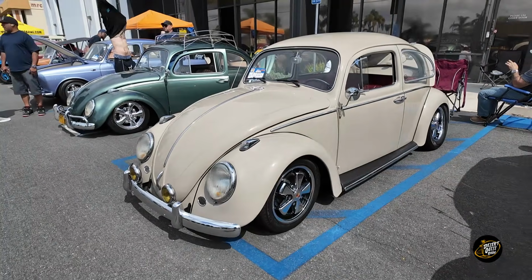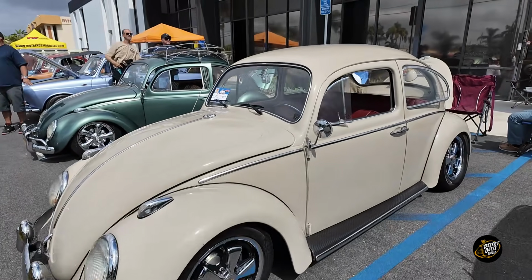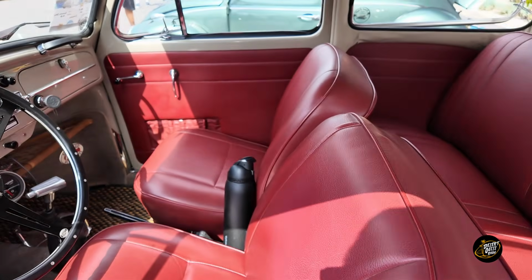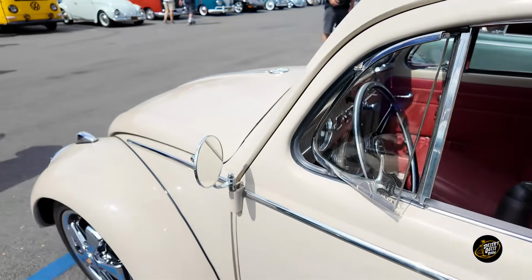It was actually my dad's bug. It wasn't my bug specifically. And I just didn't like the color, but now it looks so cool. And with this red interior, it was just like a dark red or burgundy, whatever you would call that. It's really nice. It's a nice color combo.